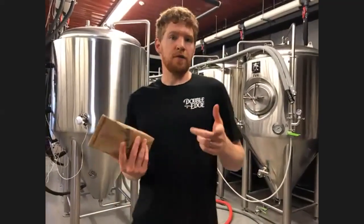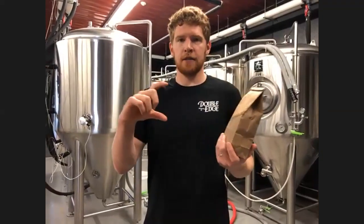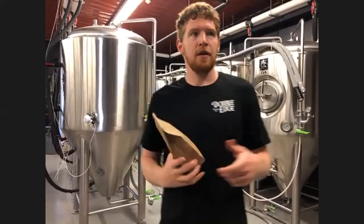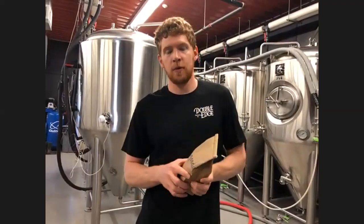We do offer flights. A flight is a sampling of beers. So our flights consist of 5-ounce samples. We generally serve them 4 on a board. So you get 4 5-ounce samples of beer. But really, our servers are great. So if you're curious about a beer, ask them what it tastes like. They'll be more than happy to give you the sample just to try it. But yes, flights are an option. We encourage them.